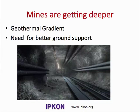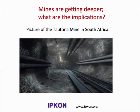For example, the Tau Tona mine, also called the Western Deep Number 3 Shaft, is a gold mine in South Africa. At 3.9 kilometers deep, it is currently home to the world's deepest mining operations. The mine today has some 800 kilometers of tunnels and employs some 5,600 miners. The mine is so deep that temperatures in the mine can rise to life-threatening levels. Air conditioning equipment is used to cool the mine from 55 degrees Celsius down to a more tolerable 28 degrees Celsius. South Africa is at the forefront of deep mining.